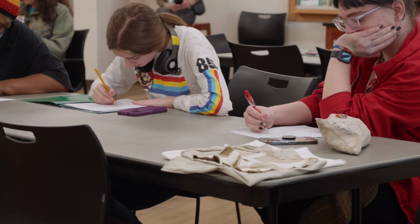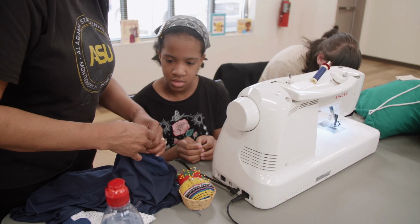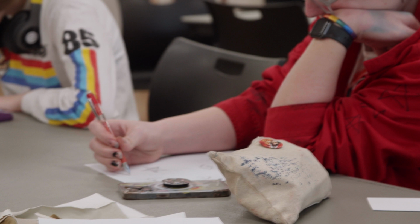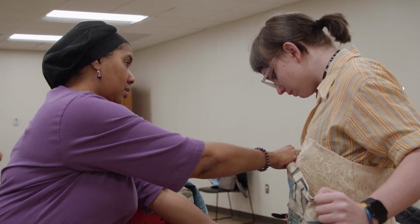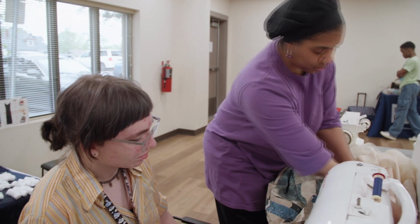For the program, the way that it is now, we focus on middle school and high school students. They don't have to have any sewing experience, but they do have to have an idea. They have to have a design. And then we take their design and help them make it manifest. We spend 8 weeks in workshops. Once a week they'll come.